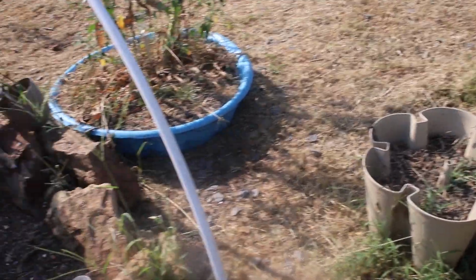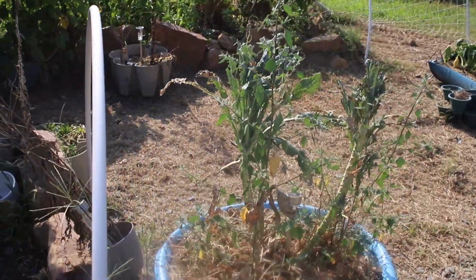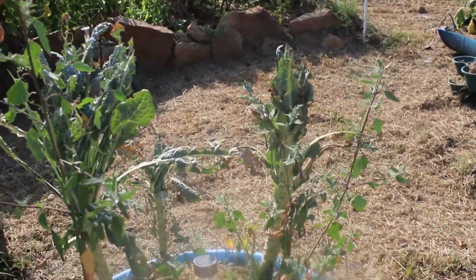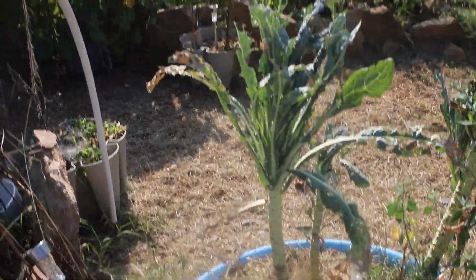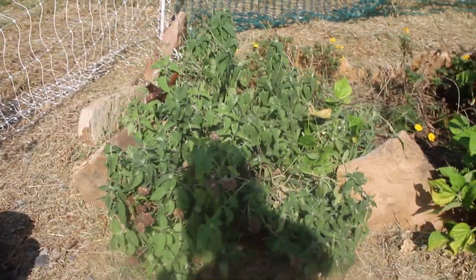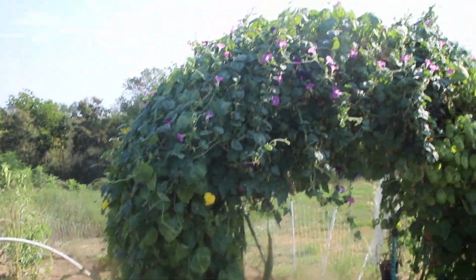So we've got a lot of dead stuff here. That's kale. Okay, look how tall those stalks of kale are. But it's dead. The grasshoppers have had it. Wonderful for them. Some bee balm that's kind of passed away there.